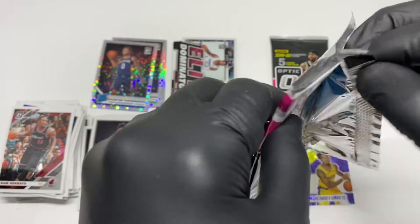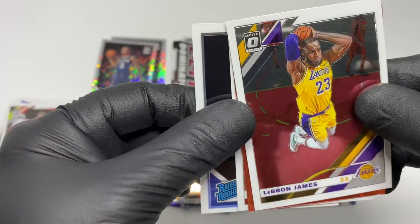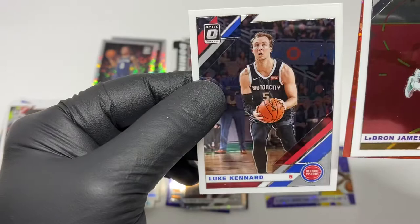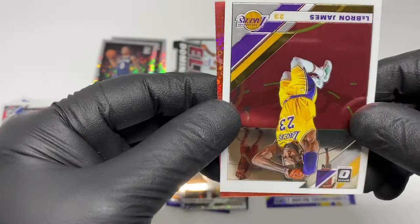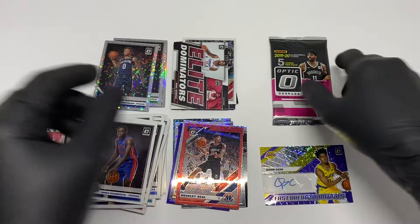Trae Young, King James, base guard, Sekou Doumbouya, Luke Kennard, who's the last guy? Another Bradley Beal. This is numbered, yes, 20 out of 85. Last pack.